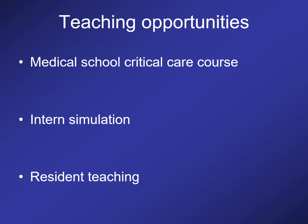If you enjoy teaching or if becoming a clinician educator is in your future, you will find a lot of opportunities to be involved in teaching with multiple levels of learners. Our division includes multiple medical school course directors for both pulmonary and critical care modules. Interested fellows are regularly recruited to help with teaching, curriculum building, testing, and grading medical students.